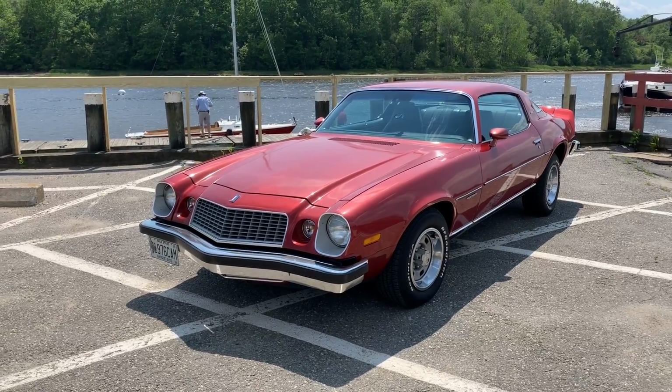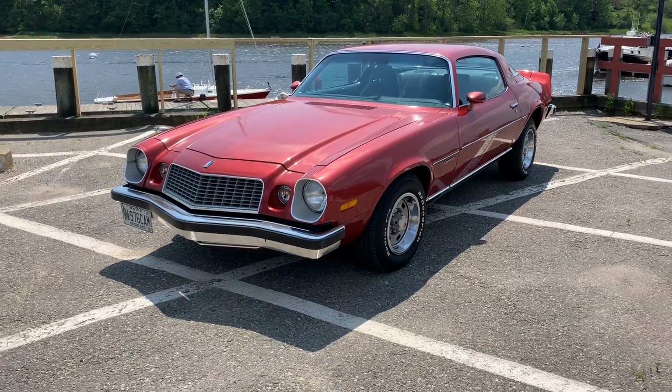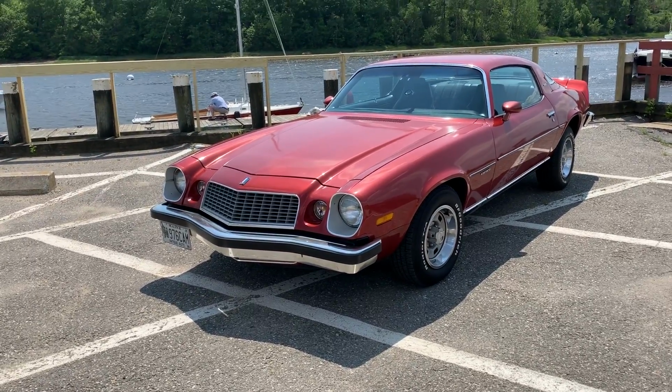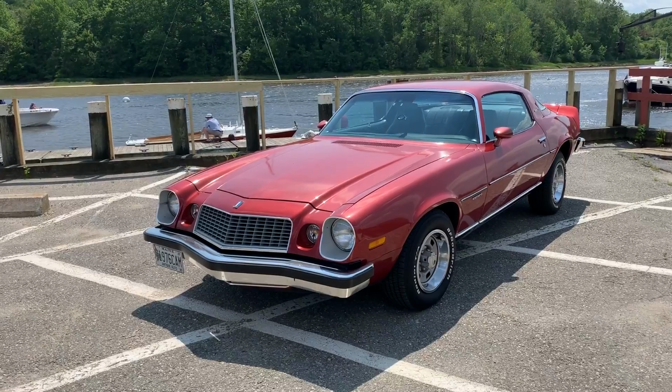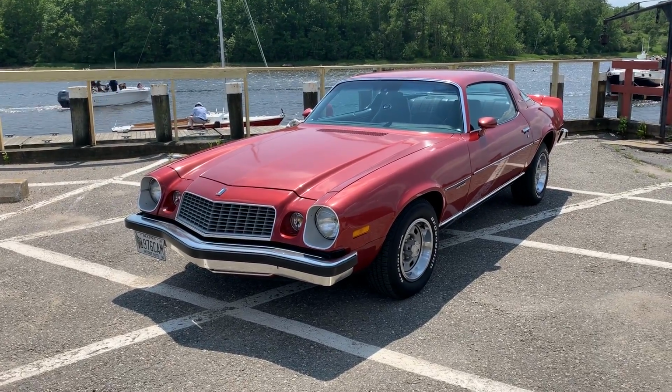So this was originally the Firethorn red with that black sport cloth interior, which I think is a little bit rare too in itself. Got the factory AC, it's got the AM/FM 8-track, power brakes, power steering, all that's on this car. It all came with it.